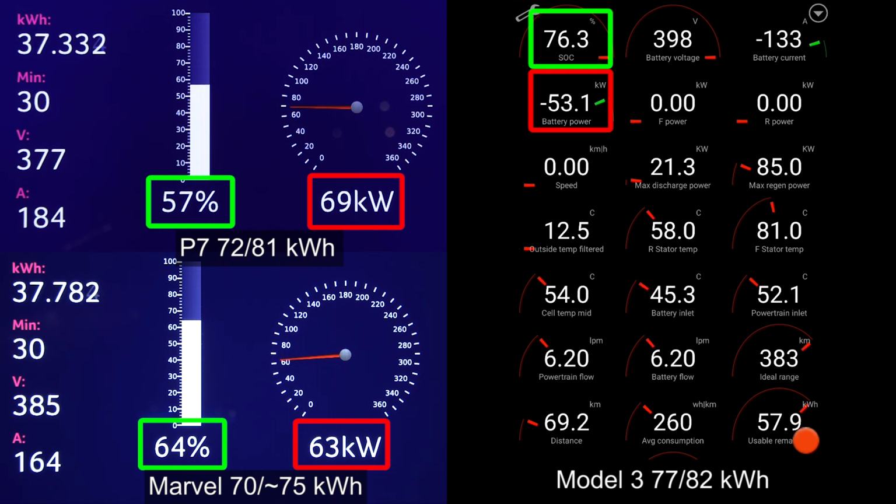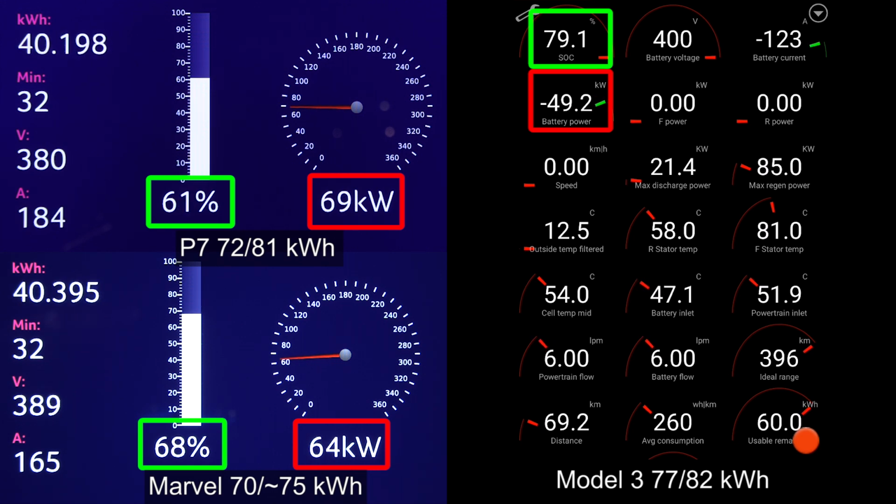So actually, at this point, if you charge it to 57%, then you might as well go to the next charger, because when you arrive at the next charger, you will get 69 kilowatt, and then it will slowly go up and up and up. But if you go to only 50%, that's kind of a bad deal. But I guess no big deal. You don't have to overthink this, because the P7 is already charging dog slow anyway compared to the Tesla Model 3 to the right here. But as for Marvel, okay, Marvel is faster.